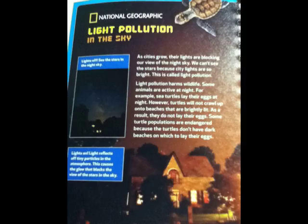As cities grow, their lights are blocking our view of the night sky. We can't see the stars because city lights are so bright. This is called light pollution. Light pollution harms wildlife. Some animals are active at night. For example, sea turtles lay their eggs at night. However, sea turtles will not crawl up onto beaches that are brightly lit. As a result, they do not lay their eggs. Some turtle populations are endangered because the turtles don't have dark beaches on which to lay their eggs.